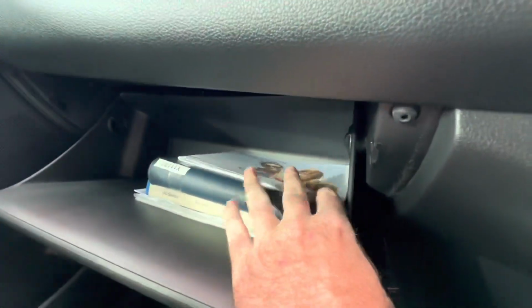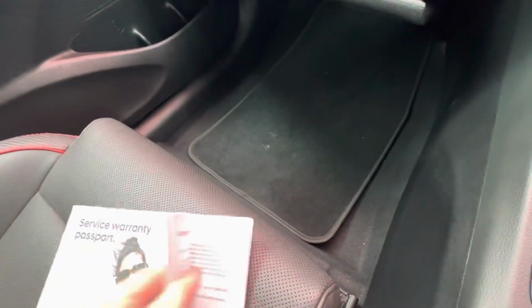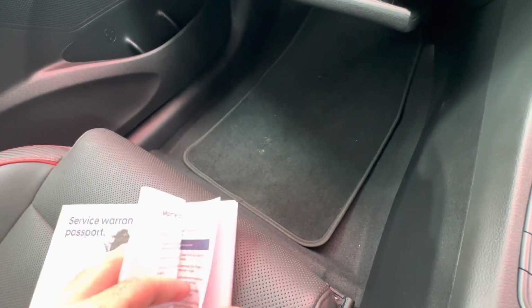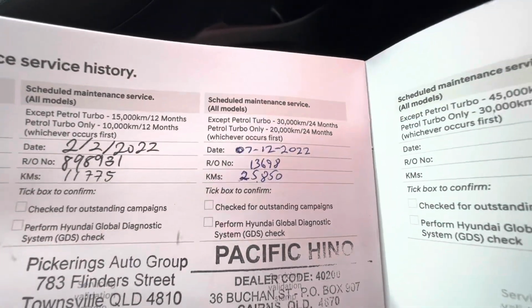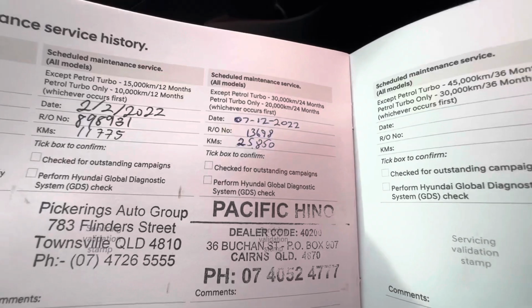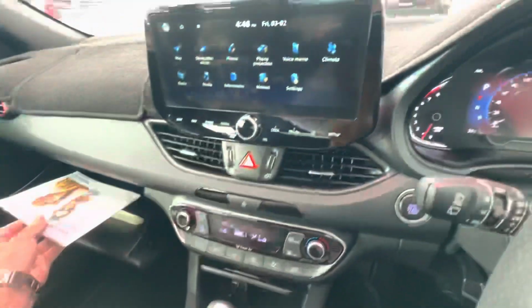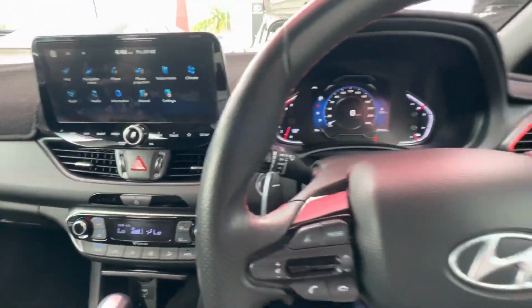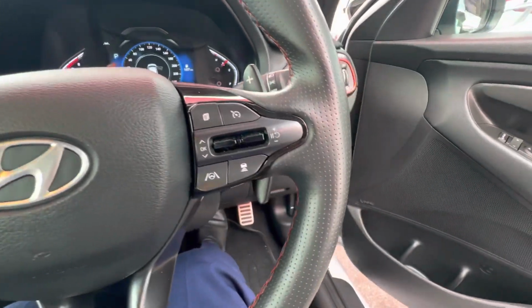In here, just make sure we've got all the books, service history, the main one people do want to know about. So we'll just have a bit of a flick through for you, making sure she's up to date. On the page, so service there, about 11,500 Ks. Just been done again by us here, just over 25,000 Ks. So next one won't be due for about another 10 to 15,000 or 35 to 40,000 Ks. So you've got a good bit of time.